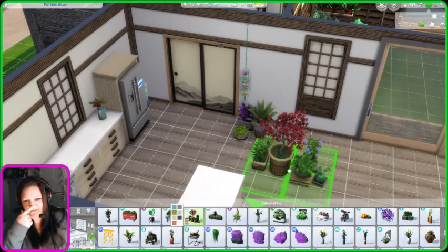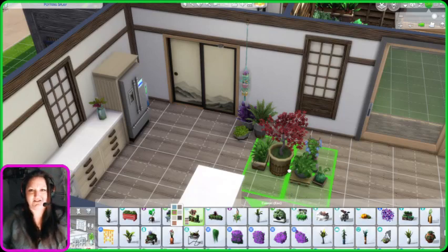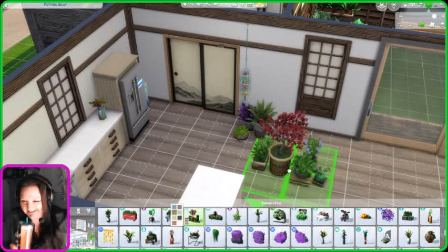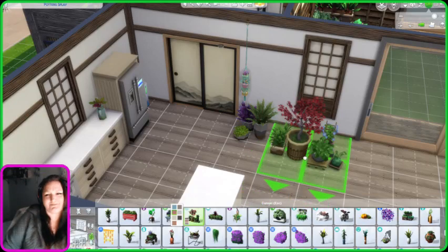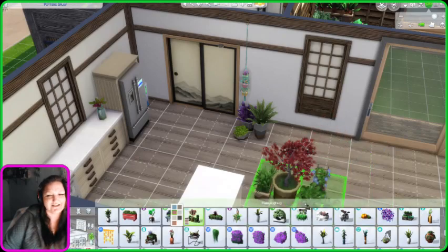I apologize. My nose is so itchy. I'm not sure if I'm catching a cold. It's a nice clean kitchen. Don't fill it with too many plants. Plants are supposed to put air into the room, aren't they? Called photosynthesis. I think that's how you say it.